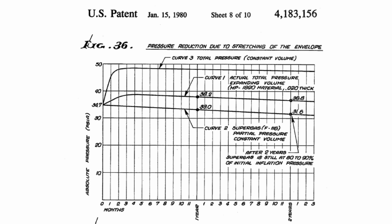After 2 years, the partial pressure of the supergas is still as high as 80 to 90% of the initial starting partial pressure. On the other hand, the N2 and O2 gases of the natural air environment surrounding the insole diffuse fairly rapidly into the enclosed volume until the partial pressures of these gases within the volume equal the partial pressures which exist outside the enclosure in the natural atmosphere, i.e., N2 11.26 psia and O2 3.94 psia.